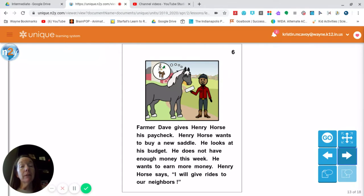Farmer Dave gives Henry Horse his paycheck. Henry Horse wants to buy a new saddle. He looks at his budget. He does not have enough money this week. He wants to earn more money. Henry Horse says, I will give rides to our neighbors. So he's going to work even harder to get more money. He's going to work additionally or more to get more money.